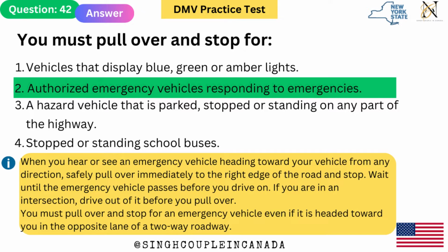When you hear or see an emergency vehicle heading toward your vehicle from any direction, safely pull over immediately to the right edge of the road and stop. Wait until the emergency vehicle passes before you drive on. If you are in an intersection, drive out of it before you pull over. You must pull over and stop for an emergency vehicle even if it is headed toward you in the opposite lane of a two-way roadway.